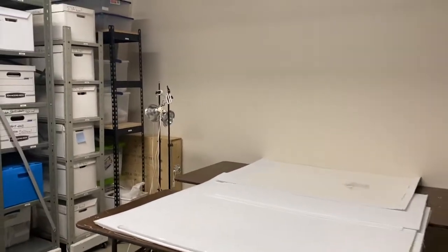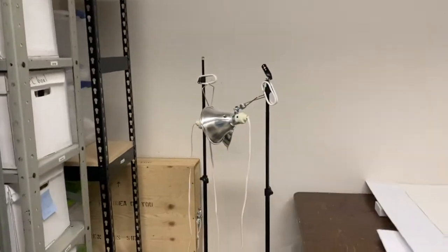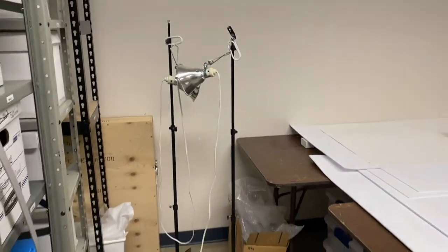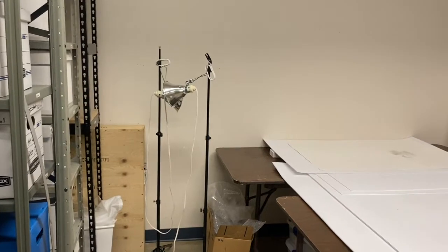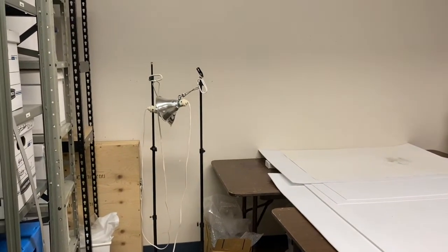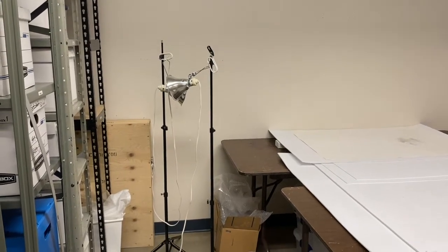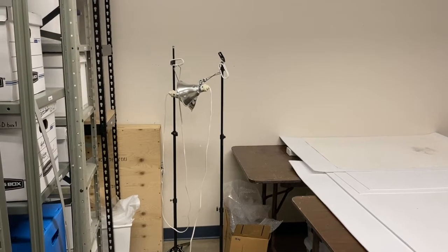Fun fact, you see these lights over here? If you are a member of the Man Art Gallery, you have access to these lights. And so you can make an appointment, obviously not now because we are closed to the public, but once we are open again, make an appointment with us to use the lights and you can photograph your own artwork. So that's pretty neat.